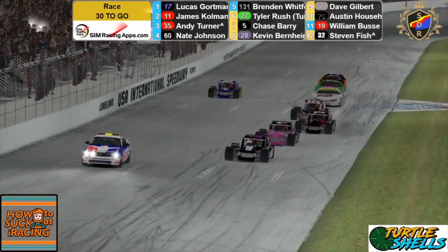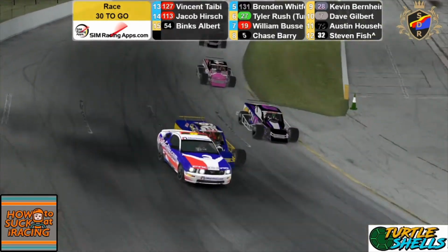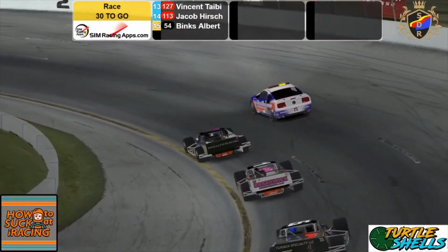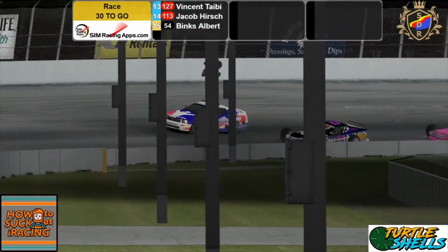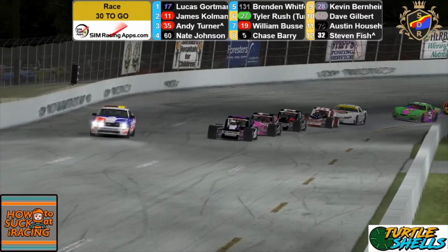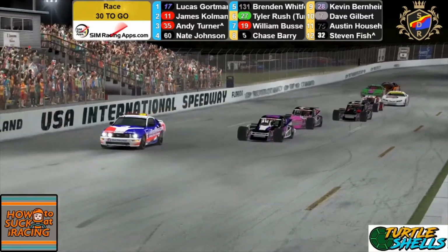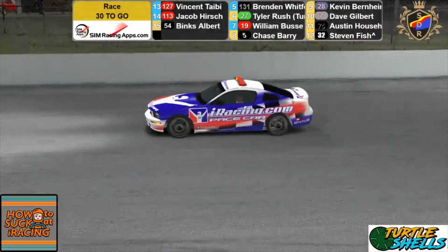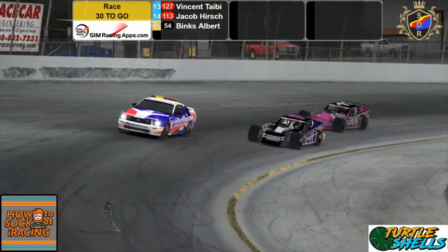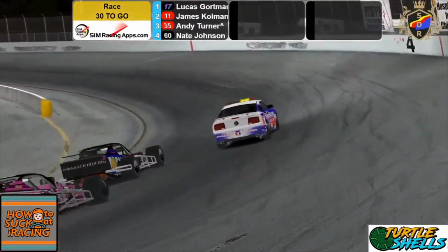Looks like we might have, nope, Stephen Fish is. And looks like most of the super late models are coming down pit road right now as Bill Bussey gets his last lap back. I do believe that's going to put Bill right back up there in the fight. Here we are at 30 to go. As we said earlier, Bill Bussey back in the fight. We've got super late models on pit road. We're about to have one heck of a battle. We've got all sorts of different tire strategy going on up at the front. These SK mods, they've got two different tire strategies going, and we'll see which one pays off tonight.